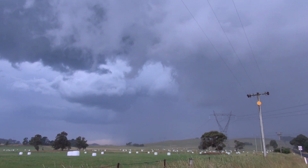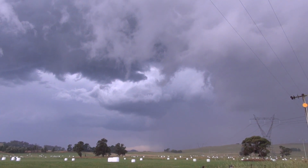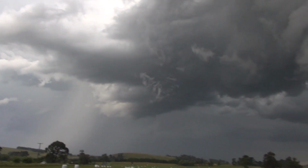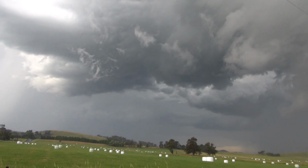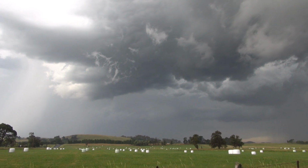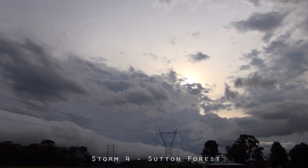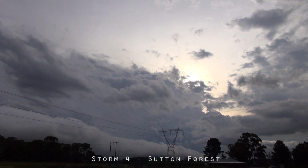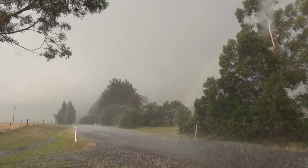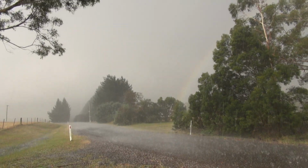Some nice cloud movement here at Bundanoon, but geez, I wouldn't read too much into it. Very complex dynamics today. Lots of outflow boundaries. Just when I think it's all over, another strong storm appears to have developed down near Maroolan. Near Maroolan, only small hail but lots of it.